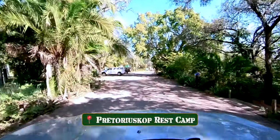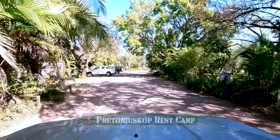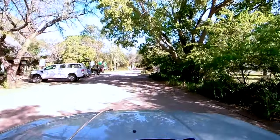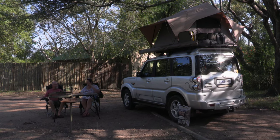Pretoriuskop is one of the oldest rest camps. It is a popular camp near the western border and not our usual style of overnight stop. But it's only for one night.